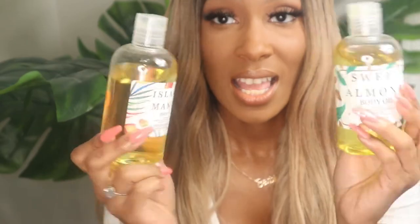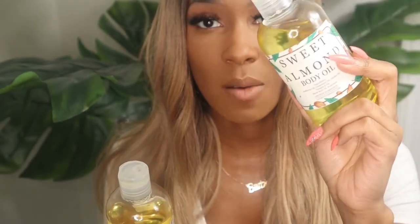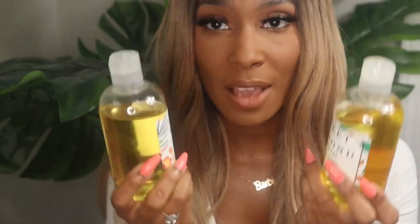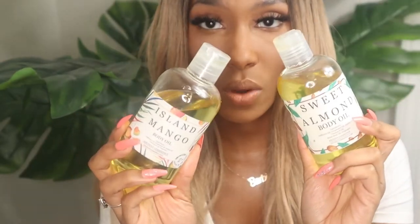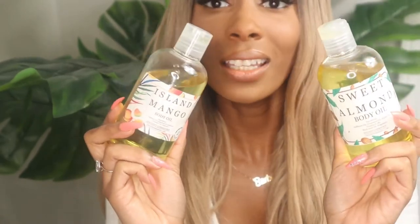I've been using these two. I use the Island Mango in the morning time, and I use the Sweet Almond at night. So after each time I shower, boom, after I put my shea butter on, comes oil. Love these.